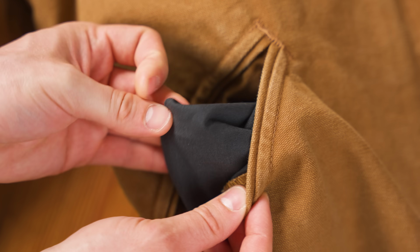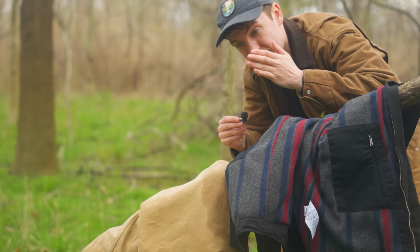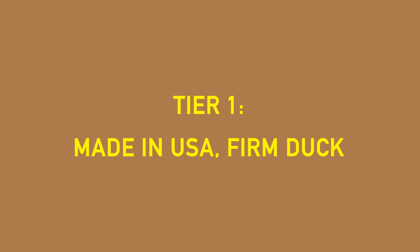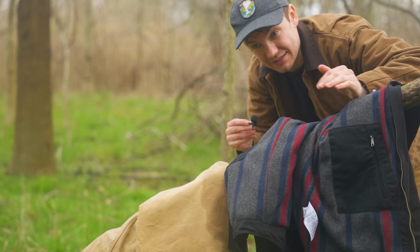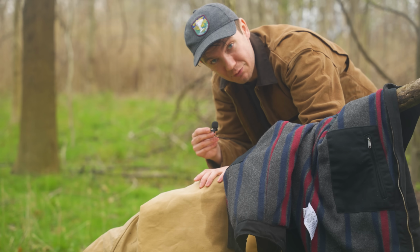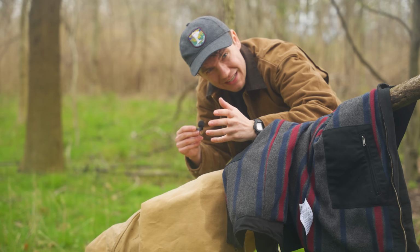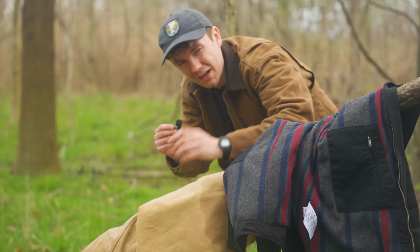But the things that they do keep in the US are their flagships. So it looks like you kind of have 3 tiers of Carhartt in their catalog. Number 1 is their made in USA Active Jack and double knee pants. I think that's it. And even then, they say it could be imported. Then you go to tier 2, where there still is firm duck being used, but it's imported, it's not made in the USA. Then you go to tier 3, where it doesn't look like there is any firm duck, and it's all imported. And maybe that's Carhartt trying to save price on firm duck, but I doubt it.